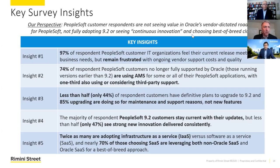And then the fourth insight we wanted to look at is, what about the people that actually did the upgrade? They're on 9.2, they've been using it, they're in this new model, getting the updates from Oracle that come 4 to 6 times a year. Are they actually seeing continuous innovation, which is what Oracle calls this as a marketing term? Less than half said they were actually getting strong new innovation delivered consistently.